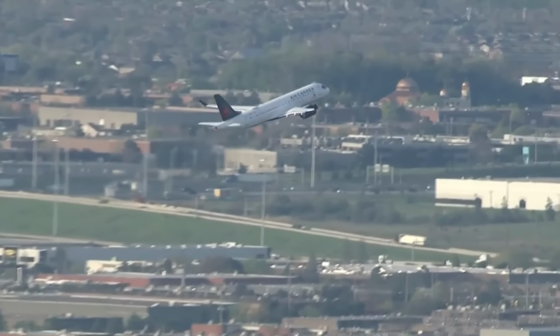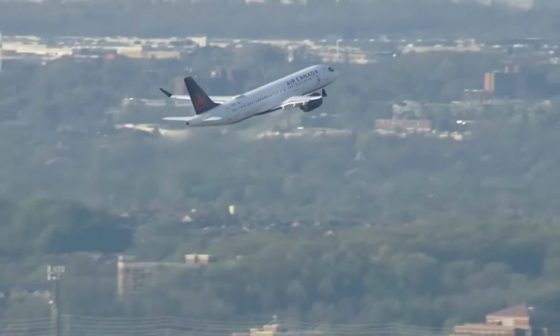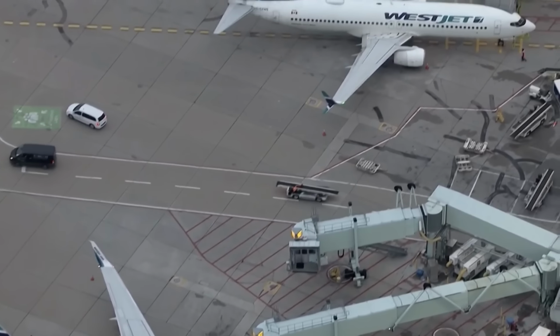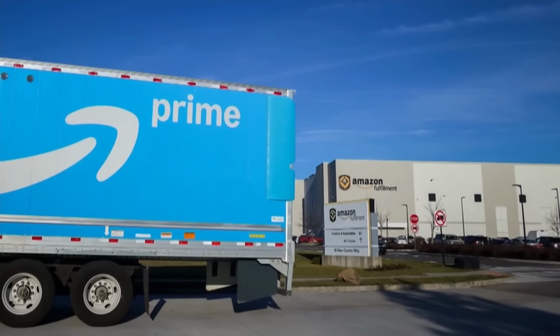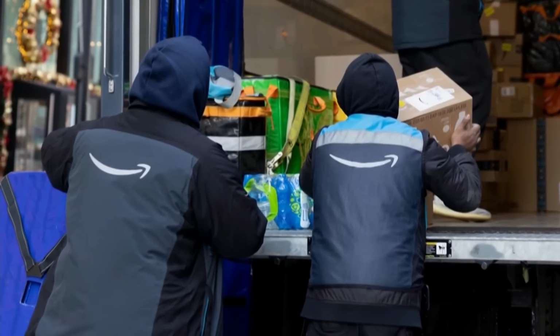Air Canada Vacations has started implementing a $50 per passenger fee on some destinations, while WestJet will add a $60 fuel surcharge to all bookings made using vouchers from its MasterCard loyalty program. While Amazon will charge sellers a 3.5% fuel surcharge on deliveries beginning April 17th.